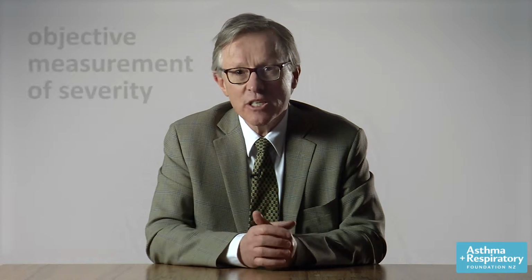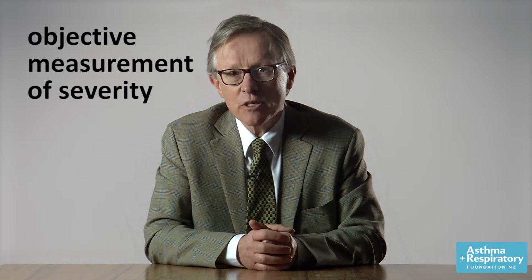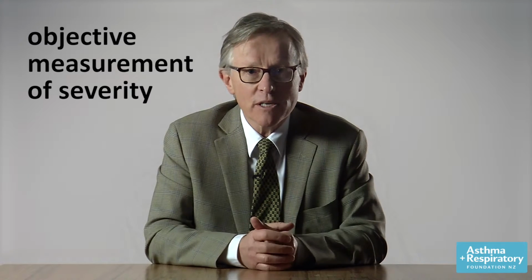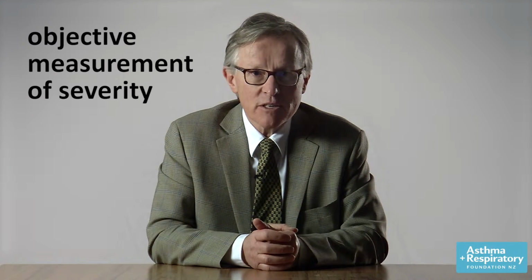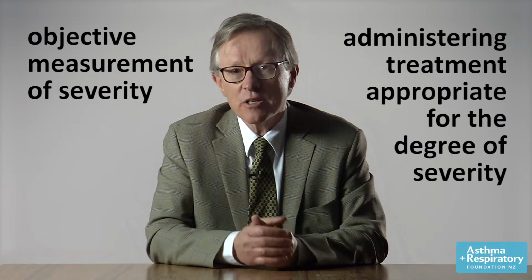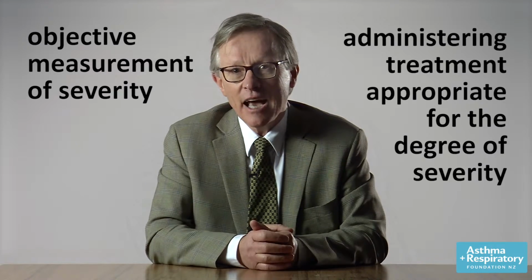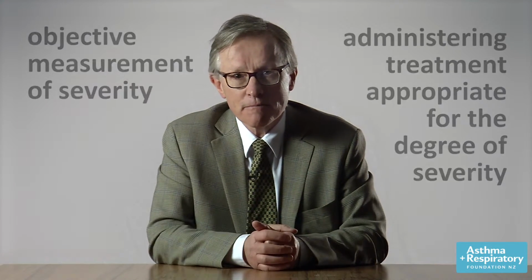I think the most important concept in terms of assessment is that this is best achieved through objective assessment of lung function, either through the measurement of FEV1 or peak flow rate, that the measures are expressed as a percent of predicted values, and these can be used to most accurately determine the severity of an asthma patient, and that then guides the initial treatment that the patient will receive.